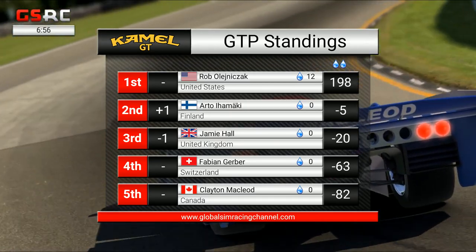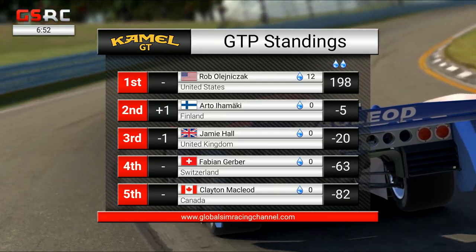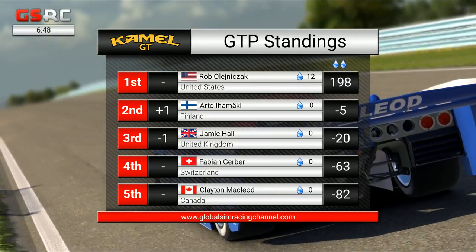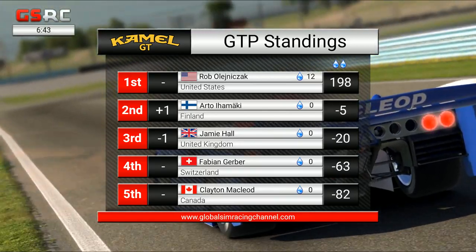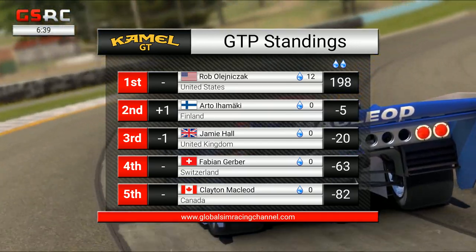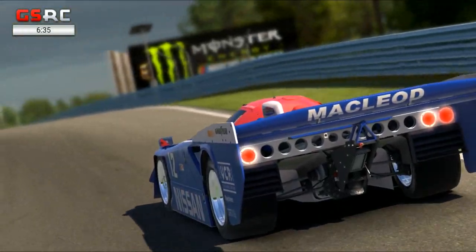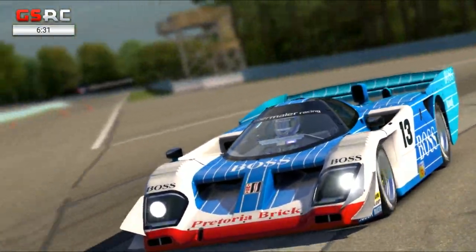And Jamie Hall, of course, was in the mix, but just couldn't bring it home. He slips down one position away from Arto in the end and finishes in third, with Fabian Gerber wrapping up fourth. Just didn't have the attendance that he needed to try and take this one home. Clayton McLeod gets a nice fifth place finish. They also have a teams championship that they do in this series. So looking at the Prototypes Teams Championship.